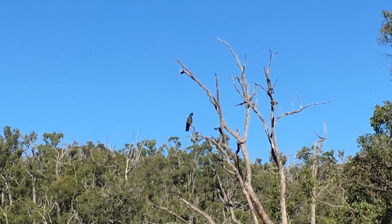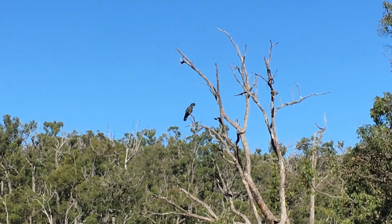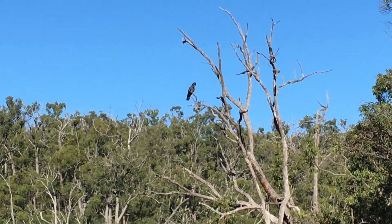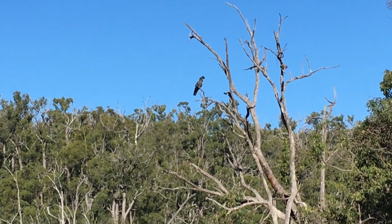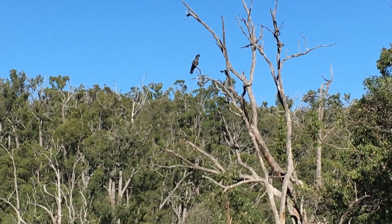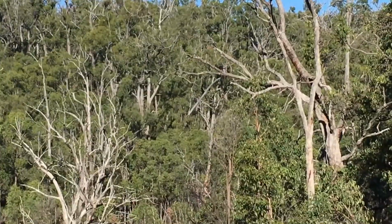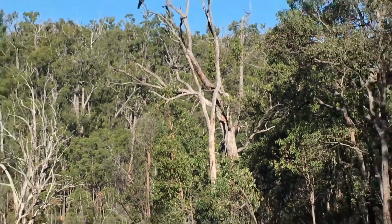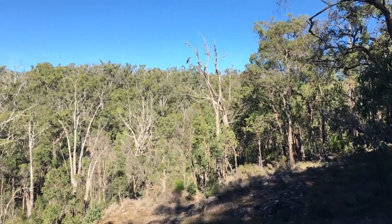Yeah, I might keep moving. Obviously he's got a nest or something around here, or she. And I might be annoying him a bit just by standing here. So I'm definitely not going to be flying a drone. You can hear others down the valley. The valley goes down that way. Yeah, the valley, or the river goes down that way.